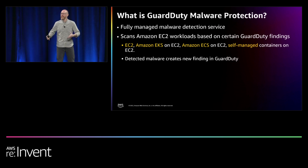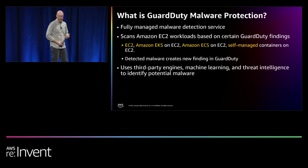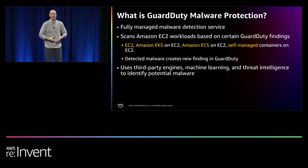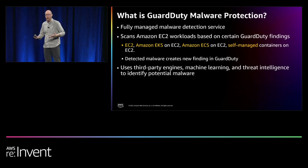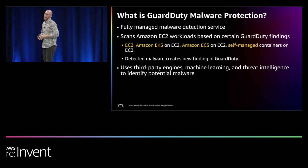When malware is detected, it will show up as a brand new finding in GuardDuty. It will be very clear that you have an additional finding around malicious files found on your EC2 instance. We do this detection through a combination of our own threat intelligence, machine learning algorithms, and third-party engines that we incorporate into the service.